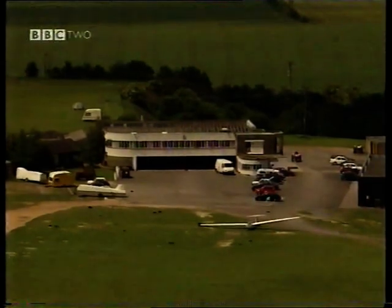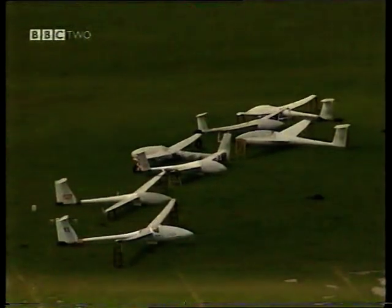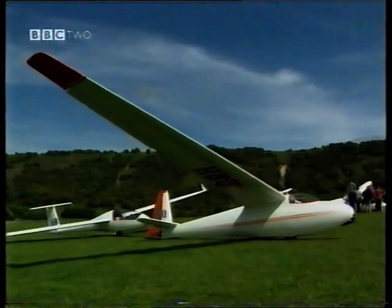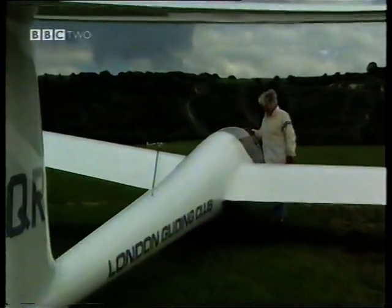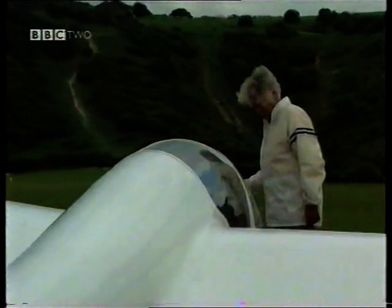The London Gliding Club remains very active to this day at its original site next to the hills of Dunstable Downs. One of the early flyers at Dunstable was Anne Welch, who went on to become the manager of the British gliding team. Having no engine, gliders needed a hill simply to get into the air.